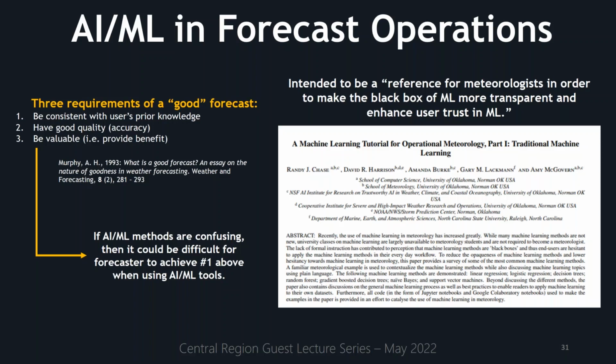And so this is their goal, as they mentioned, they intend to write this paper to be a reference for meteorologists in order to make the black box of machine learning more transparent and enhance user trust in the model. Because if I just give you a random model, you have no idea what it is, and it just says to predict this, it might conflict with your prior knowledge. And so also understanding why it's coming to a certain conclusion is good information as well, like Chris was showing with those SHAP values, trying to dive deep into why a model is making a decision like that.